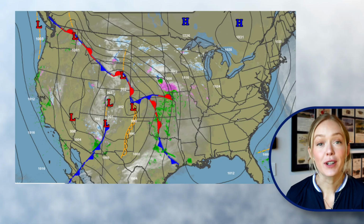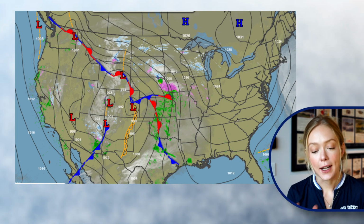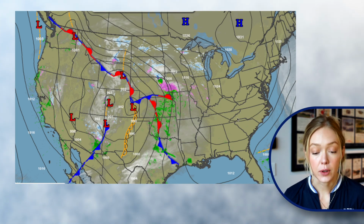As pilots, we look at the surface analysis to get an idea of the frontal and pressure systems that exist across the U.S. This gives us a good indication of the kind of weather that we could anticipate or expect along our route of flight, or that may move in to our route of flight. Over eastern Canada, we see a couple of high pressure systems. That high pressure kind of persists all the way down through Florida.